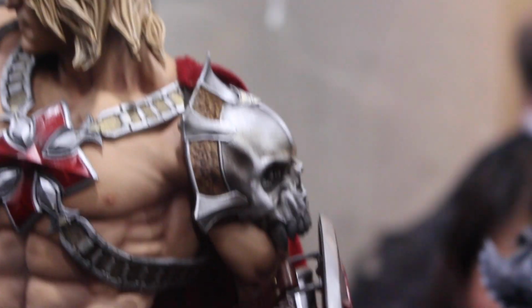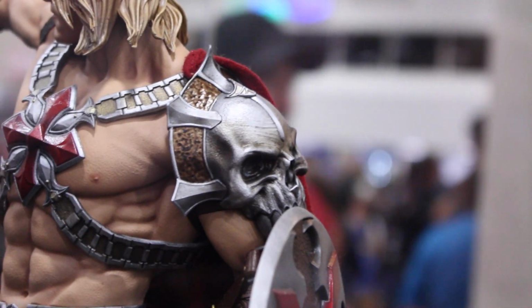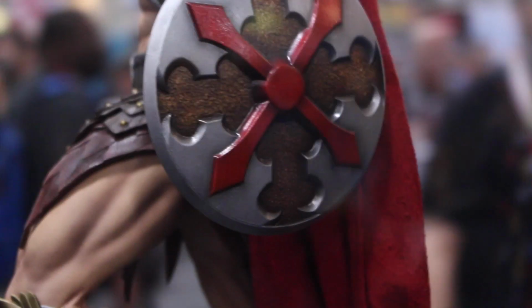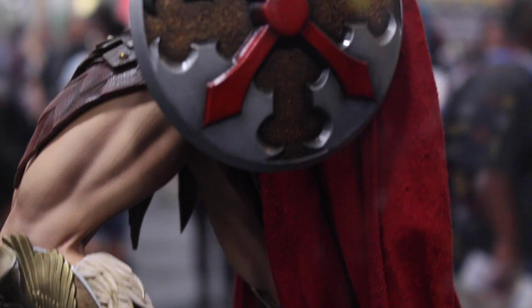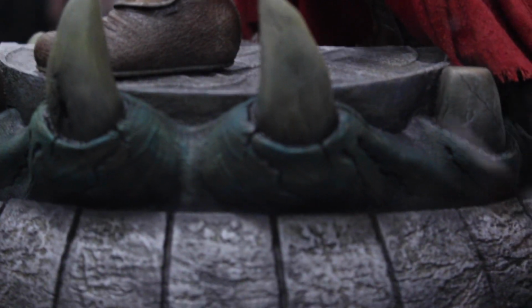I love his shoulder pad. Looks like a Castle Grayskull type skull. It kind of reminds me of Evelyn for some reason too. But yeah, his power sword and shield look awesome. And yeah, it just looks wicked. I love that he has the cape too. That's a nod to the movie. I always like He-Man with a cape, and he's in the Castle Grayskull.